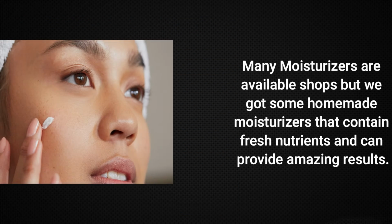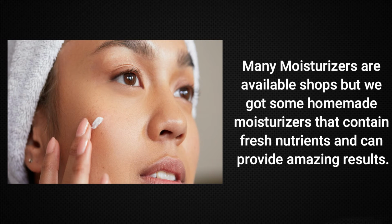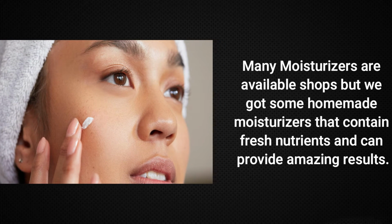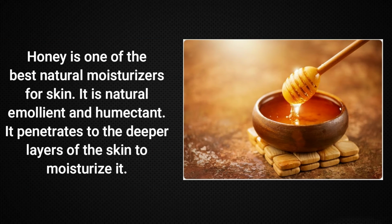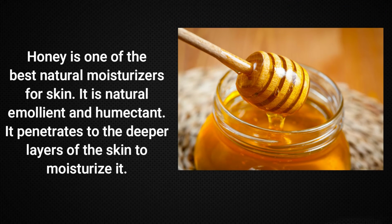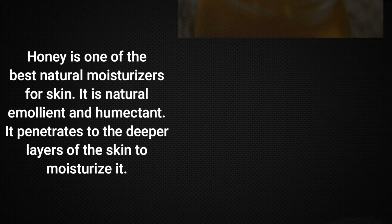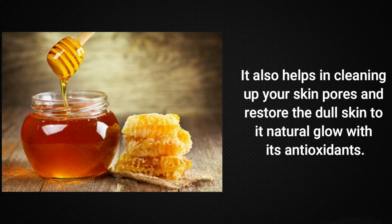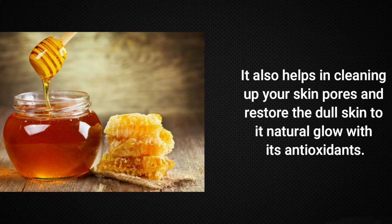Many moisturizers are available in shops, but we got some homemade moisturizers that contain fresh nutrients and can provide amazing results. Honey. Honey is one of the best natural moisturizers for skin. It is a natural emollient and humectant. It penetrates to the deeper layers of the skin to moisturize it. It also helps in cleaning up your skin pores and restores dull skin to its natural glow with its antioxidants.